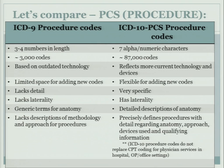So expanded, I'm sorry, I'm blocking on the word. We'll just go on. I forgot that word. Sorry, it's not so good getting old.